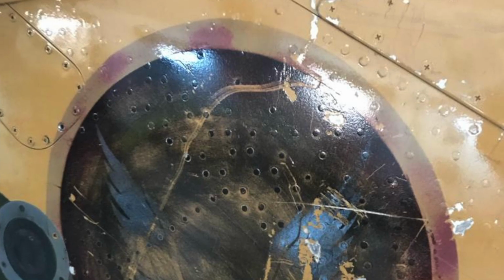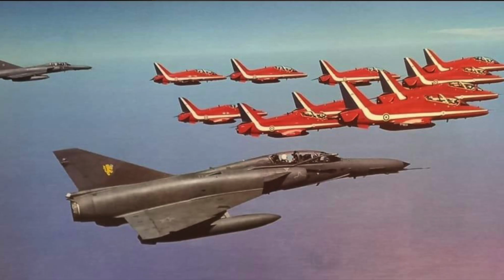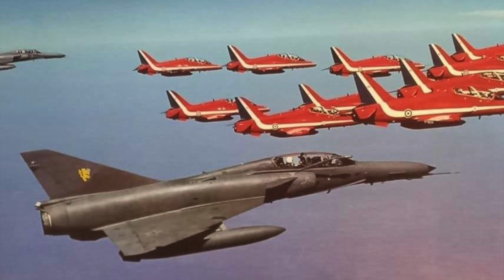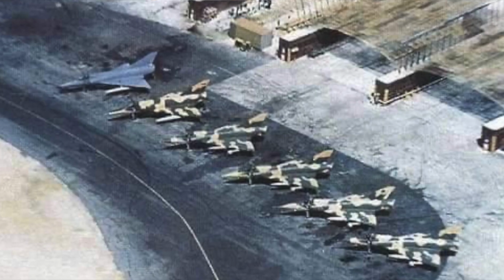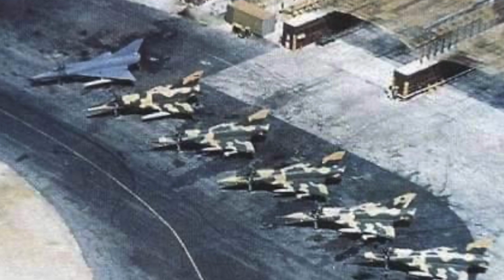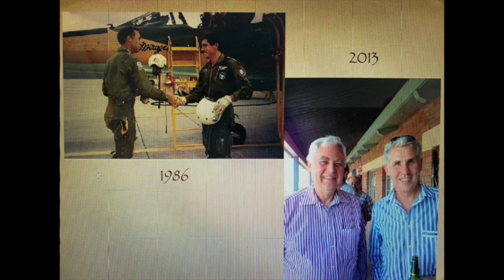The whole red arrows when I visited, that's a Mandela Air Show here. Fantastic. That's the dispersal at Uganda, I believe. Yep. All operational. Just happy again. That's obviously a bit more recent.